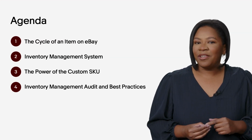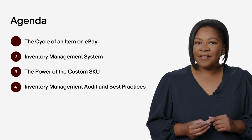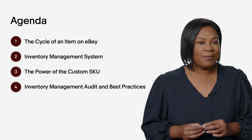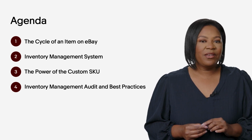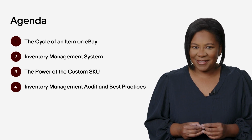Let's take a look at the agenda for this presentation. We'll start off with discussing the cycle of an item on eBay, move over to discuss an inventory management system, then go over the power of the custom SKU. And lastly, we will discuss an inventory management audit and some best practices.